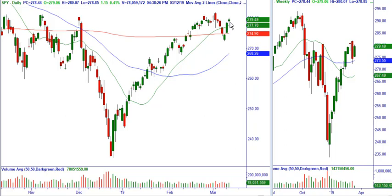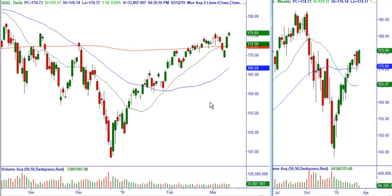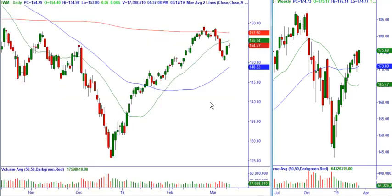Now, again, we have a deep retracement here, over 50% into last week's bearish engulfing bar. Small topping tail, narrow range day. Let's just see what happens tomorrow. The Qs were the relative strength, actually breaking out, negating that bearish engulfing bar.